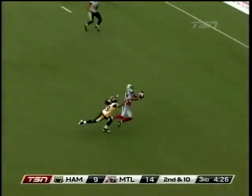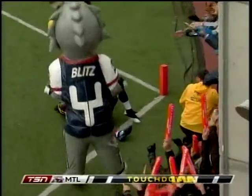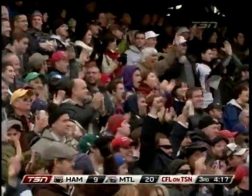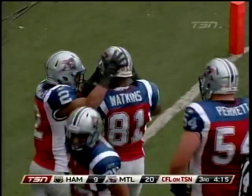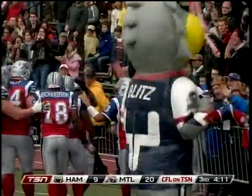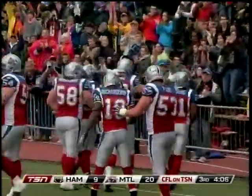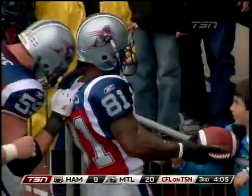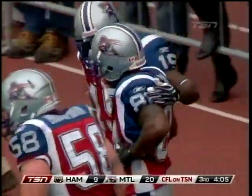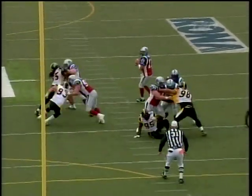Looks to the corner, has a man, touchdown! Catch by Kerry Watkins. No way to cover that. Just precision. Execution at its finest. And people love it here. Why not? Kerry Watkins with his third touchdown catch of the season.